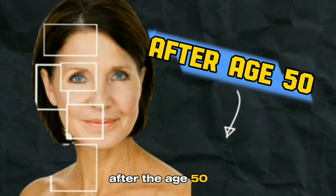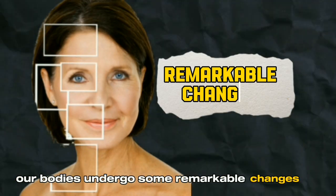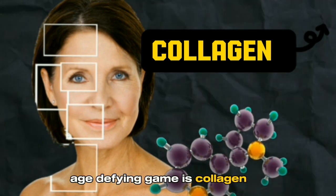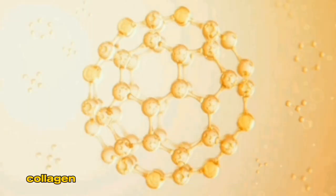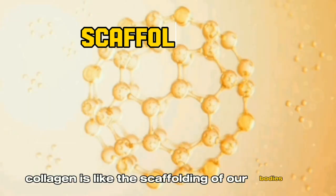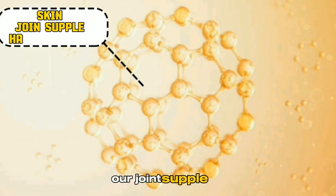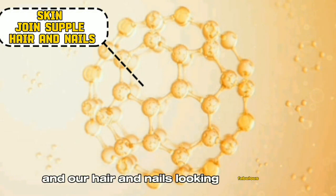After the age of 50, our bodies undergo some remarkable changes. One of the key players in this age-defying game is collagen. So, what's the deal with collagen, and why is it such a big deal? Collagen is like the scaffolding of our bodies. It's a protein that keeps our skin firm, our joints supple, and our hair and nails looking fabulous.